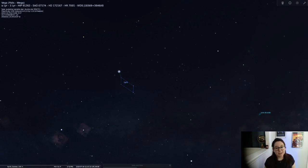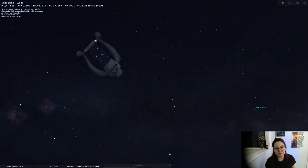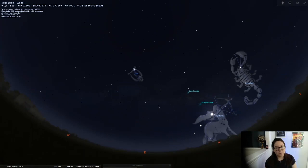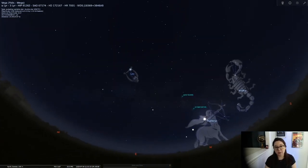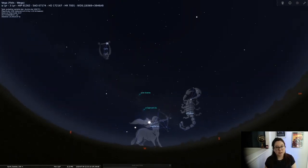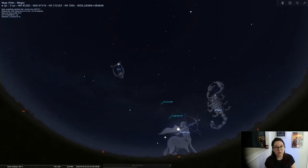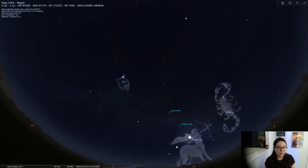All right, so Lyra is actually a harp, or he just kind of looks like another little dipper. But here is his constellation art to give you a good idea of what he looks like. All right, so the next star. Oh, by the way, this is going to be towards the east. So we have Sagittarius, Scorpius in the south, and then Lyra is going to be in the east. So we're going to do a little star hopping here.